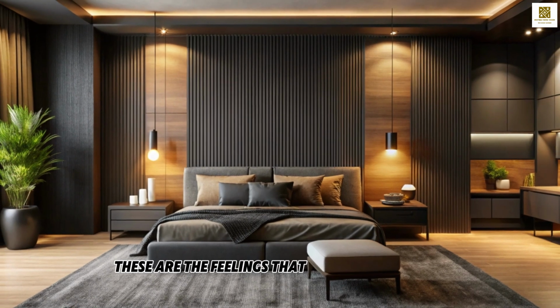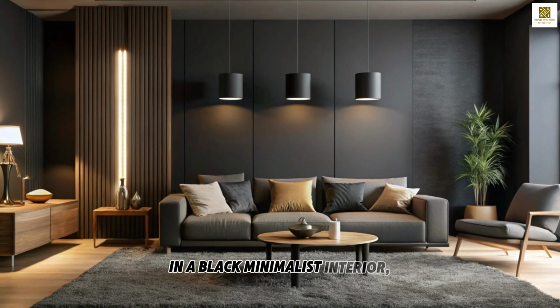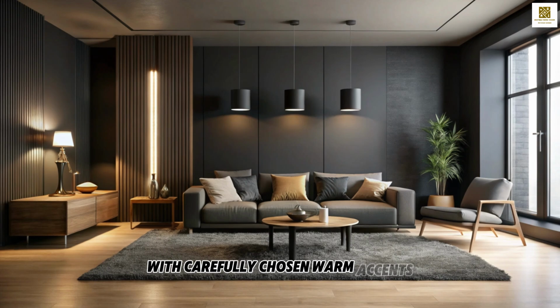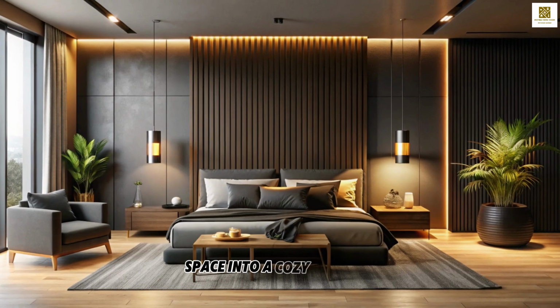These are the feelings that warm tones evoke. They bring a sense of balance and harmony to the boldness of black. In a black minimalist interior, it's crucial to balance the boldness of the black with carefully chosen warm accents to prevent the space from feeling stark or sterile. This balance is what transforms a minimalist space into a cozy retreat.